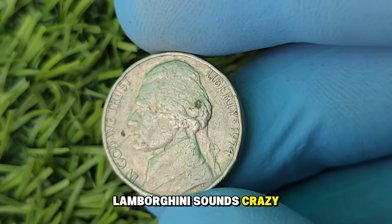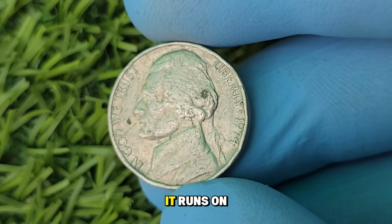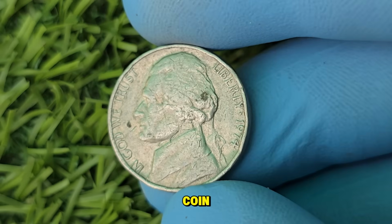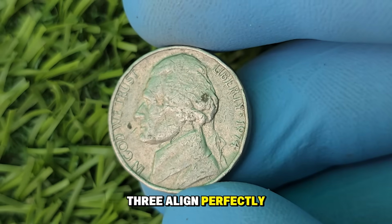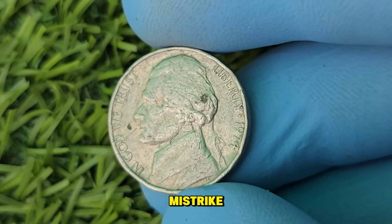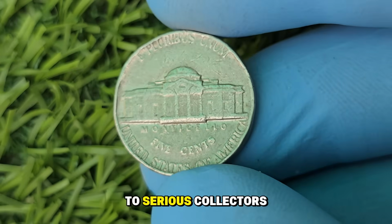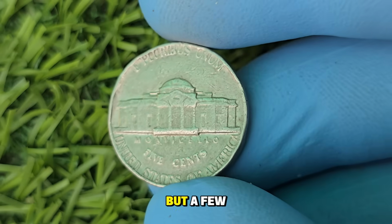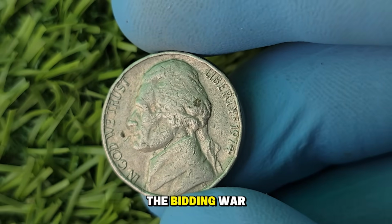Sounds crazy, right? But the numismatic world doesn't operate on face value. It runs on rarity, demand, and the story behind every coin. And in the case of the 1981 D Monticello nickel, all three align perfectly. The error itself is what's called a die clash or double die misstrike, often invisible to the untrained eye, but like fireworks to serious collectors. These anomalies were never meant to leave the mint, but a few did. And when collectors find these rare survivors, the bidding war begins.